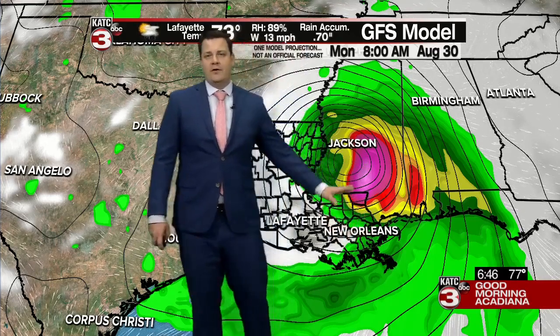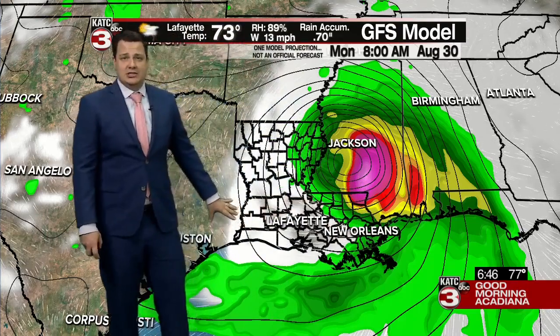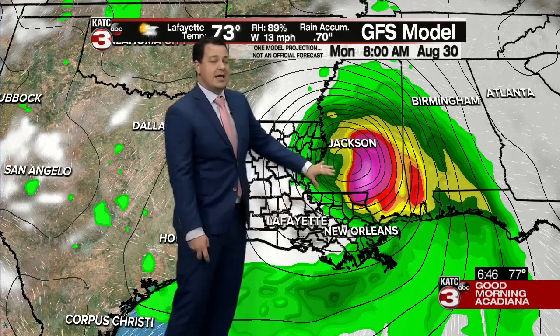If that's the case, that could bring about 10, 15 inches worth of rainfall from New Orleans areas to the east. For us, that gradient of impacts lessens tremendously and very quickly as it goes towards the west. That would actually pull us out of most of the impacts if that's the case.